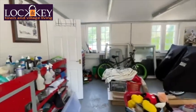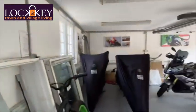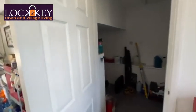I just want to show you a different area of the garage. Come in, you can see it's a decent size, guys. Just turn it around. Little area in here.